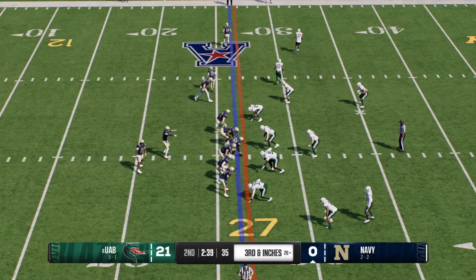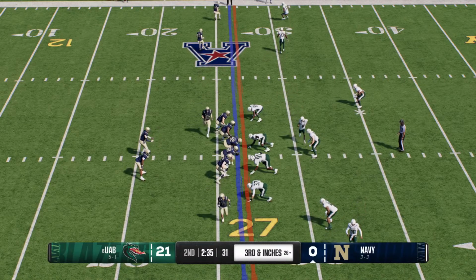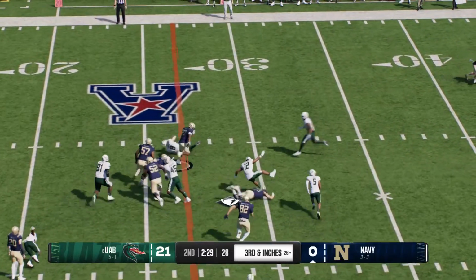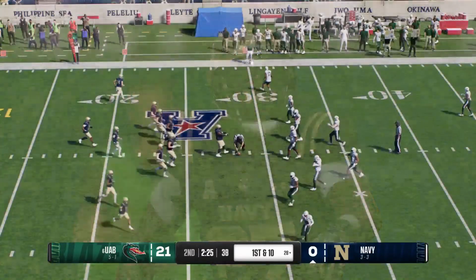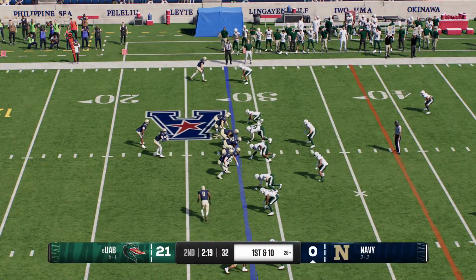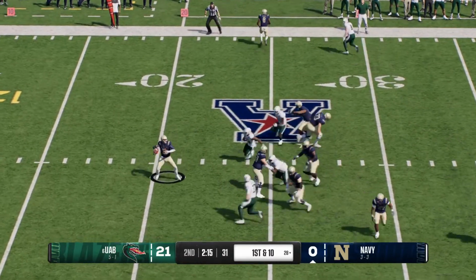Navy quick to the line. They'll try to run for it. He breaks a tackle. And he picks up a first down. That is not a flag on the play. It's just lingerie on the deck after that move. Fast motion from the offense. Off play action on first down.